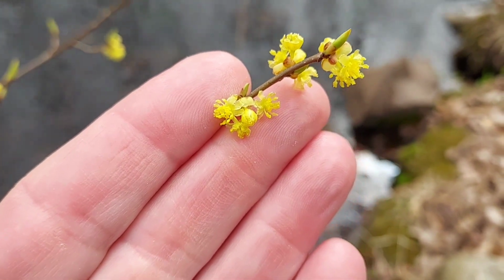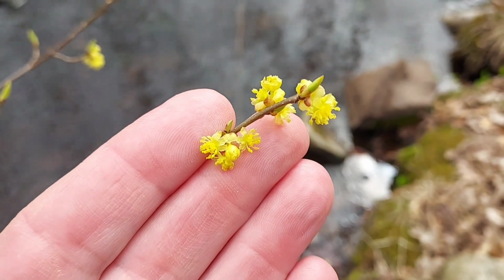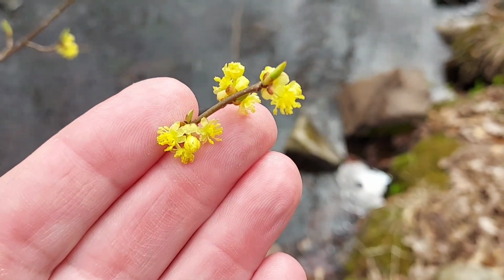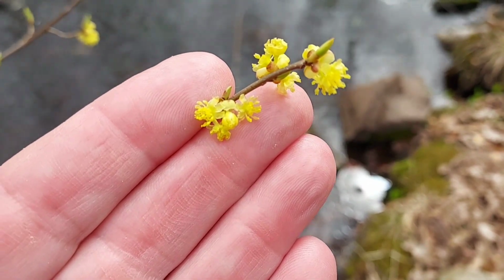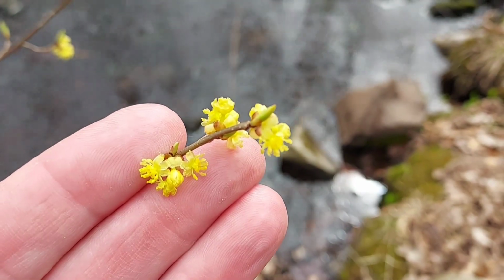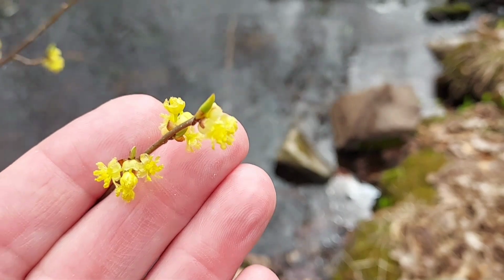And our spice bush is one of the first shrubs to bloom in many areas of the eastern United States. Gets these delicate little flowers, and then once they're gone, it gets just an ordinary looking blade-shaped leaf, and then some pretty red berries in the fall.